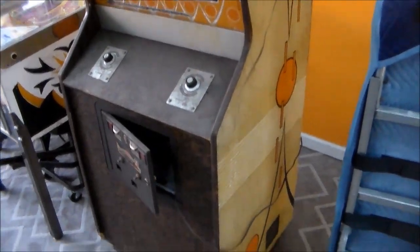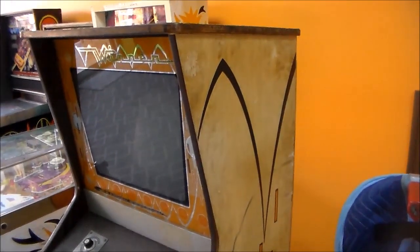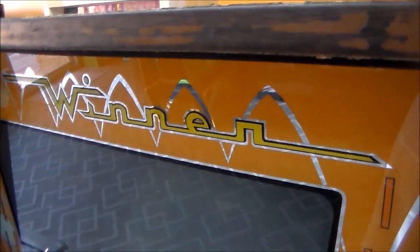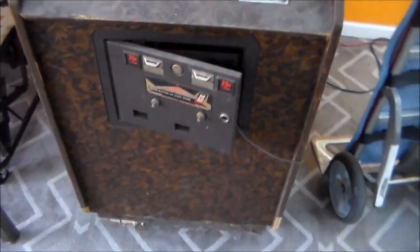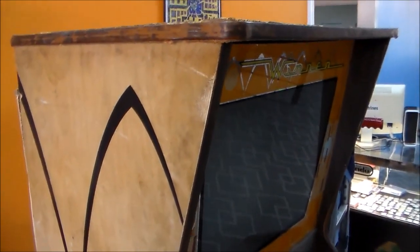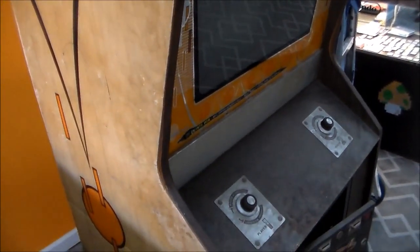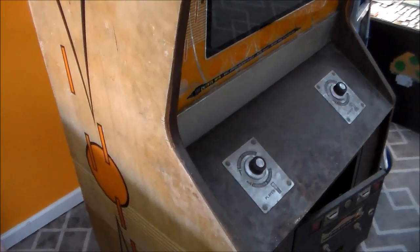This is a game we bought at auction a while back, and this is how we found it, so it's pretty rough. But this is Midway's Winner, also known as the first ever Midway arcade game. I think it was 1973, may have been '74, but this was their first game that they ever made, and this was an exact copy of Pong. It was actually a licensed Pong clone. So back in the day, this thing is super cool.